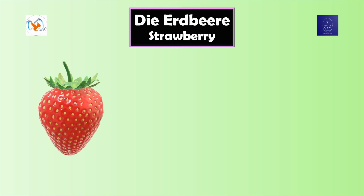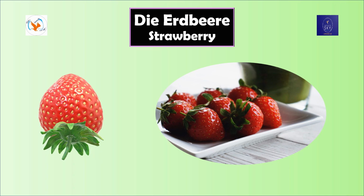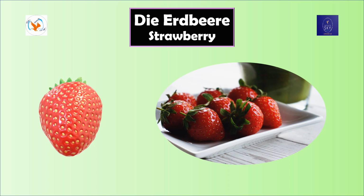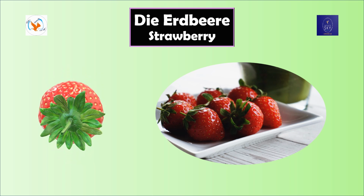Let's explore strawberry, which means Erdbeere in German. The Erdbeere. Strawberries are the only fruit that wear their seeds on the outside. Quite fashionable, don't you think?